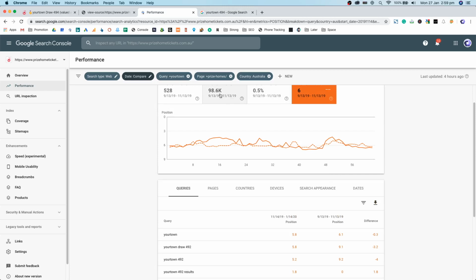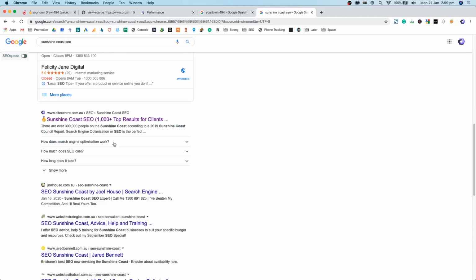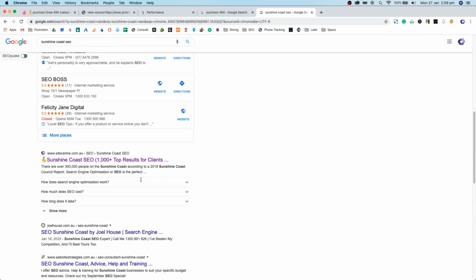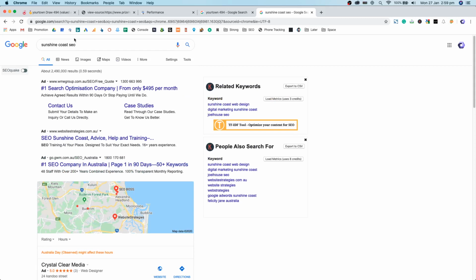Because of the fantastic results we've found with this, we've now rolled it out to all the charities. We've rolled it out to our personal website. Sunshine Coast SEO is going to show us in first position with the FAQ schema. No one else in our area has that FAQ schema. We've got it, and that also helps us get above the map pack occasionally as well.